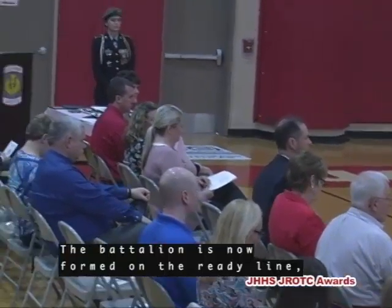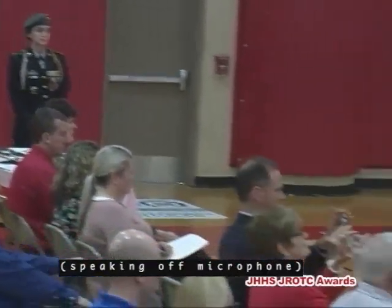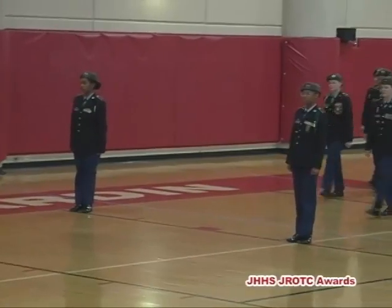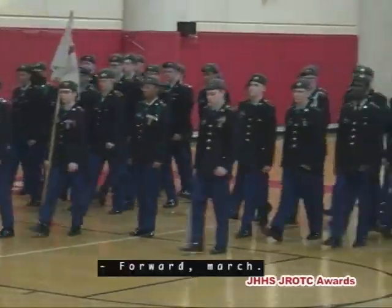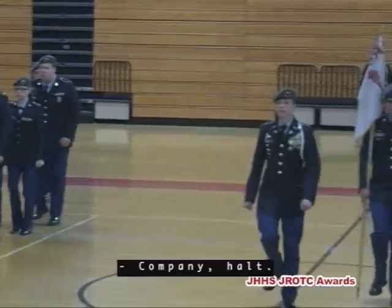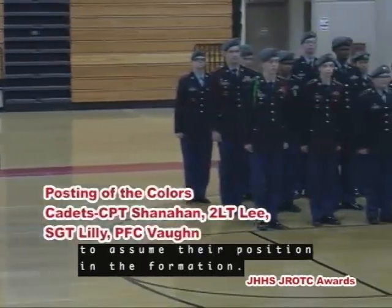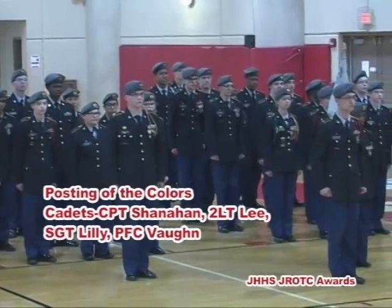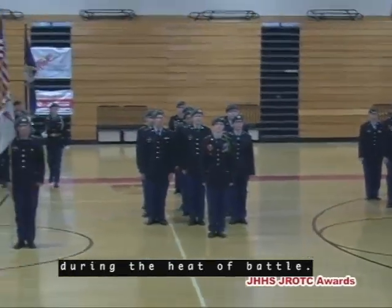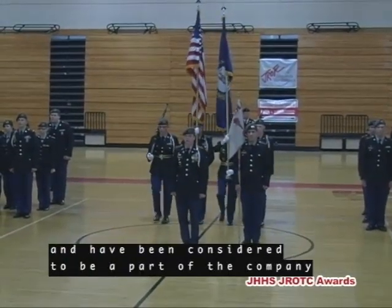The battalion is now formed on the ready line and will now move to the final line. The colors are now being formed to assume their position in the formation. The presence of the colors at the center of the formation represents their presence at the forefront of the unit during the heat of battle. Historically, in the American Army, the colors have been placed in the center of the formation and have been considered to be a part of the company on their immediate right.